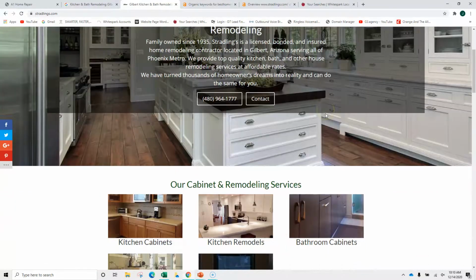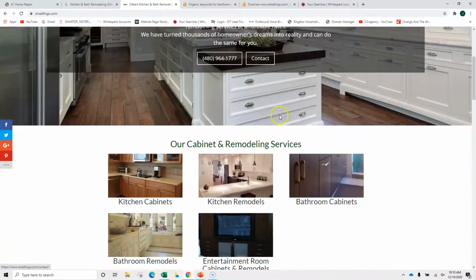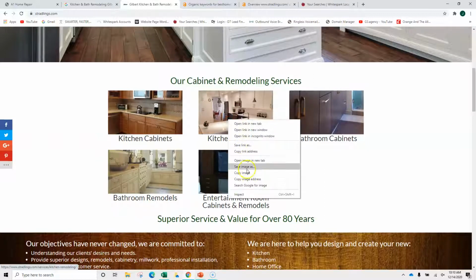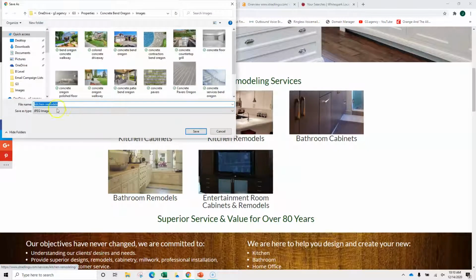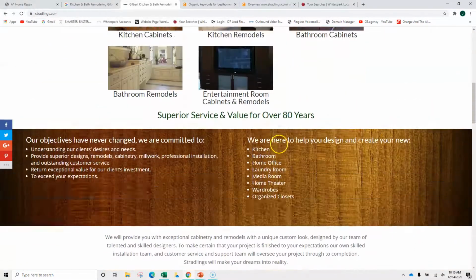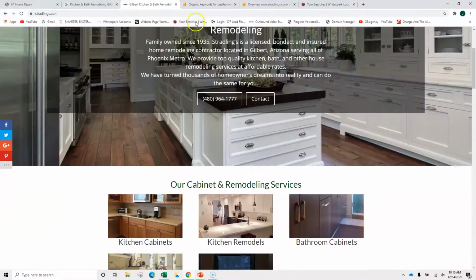I mean, the site is no better looking than yours. They've got the phone number that I can call. You know, looking at their images, same type of thing, rather generic. So you naming your images as keywords would be better. But let's look at this.